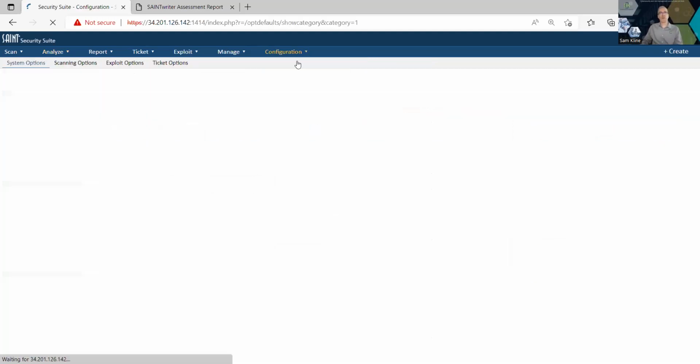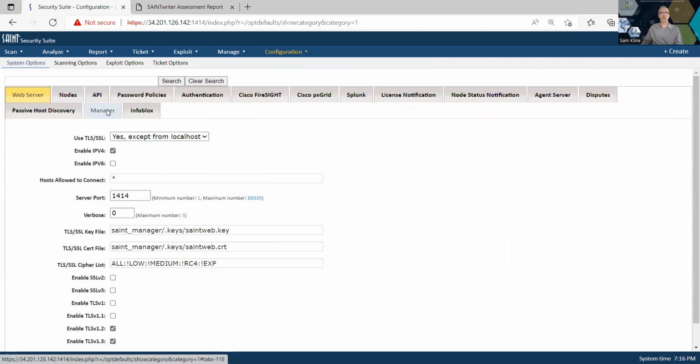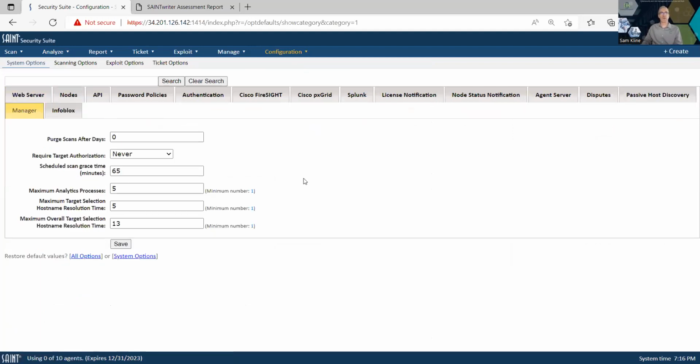I mentioned earlier that we have some new performance settings. One of those is under the Manager tab here, and it's this one, the maximum analytics processes. So this is the maximum number of analytics processes that can run at the same time. So this can be useful if you want to use more of your system resources for post-scan processing, then you could raise this up as long as your system has the resources to allow it.